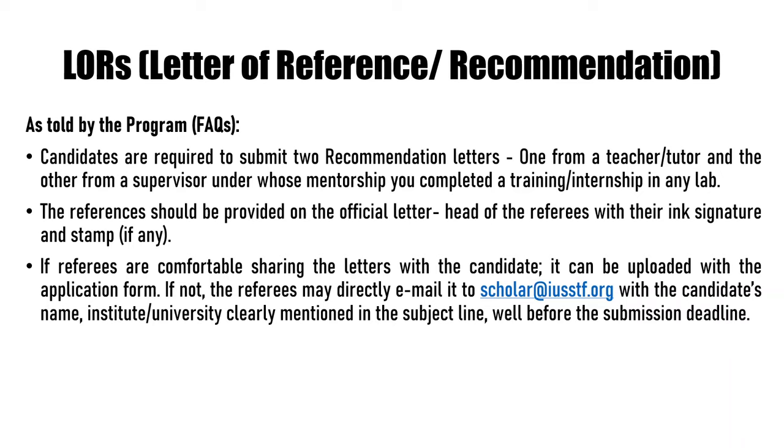Below this they should sign and stamp if they have. Usually in medical colleges, if you're asking a professor, they would have a stamp. If not with their name, then at least of the designation, like professor, associate professor, something like that, they would definitely have a stamp. Or at least a departmental stamp they would have. So either of it works. So these are the guidelines which are given in the FAQs itself.